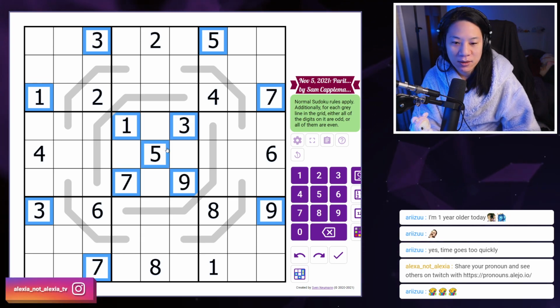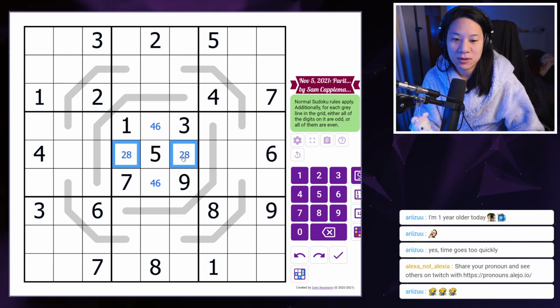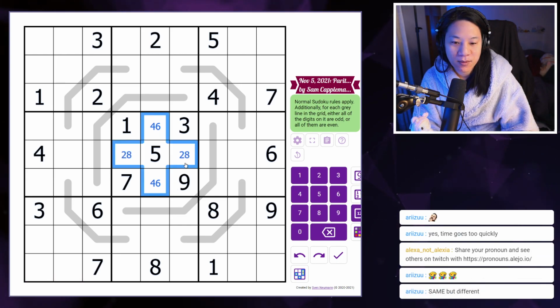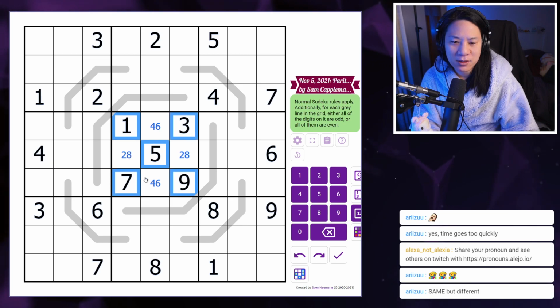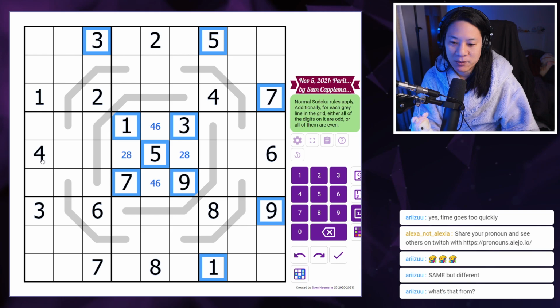Oh, okay. That's probably a good start. 4, 6, 2, 8 are already locked in. But yeah, let's still colour in all the odd and even numbers.